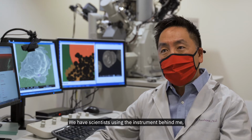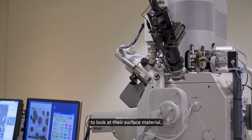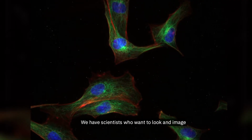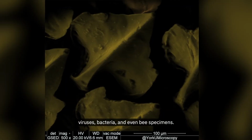We have scientists using the instrument behind me, the environmental scanning electron microscope, to look at their surface material, different polymers. We have scientists who want to look and image viruses, bacteria, and even bee specimens.